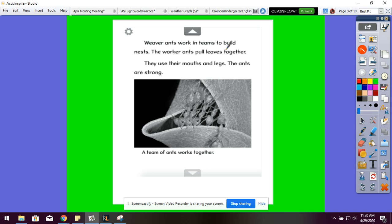Weaver ants work in teams to build nests. The worker ants pull leaves together. Look at that. They're closing it up. They use their mouths and their legs. The ants are strong. And the photograph shows the ants trying to connect the leaves, and the caption says, a team of ants work together. Look at that. They're synergizing. They're working together.